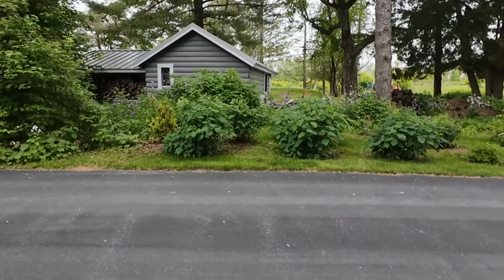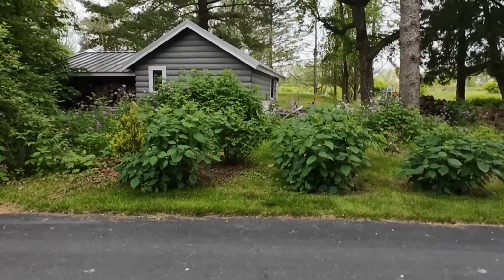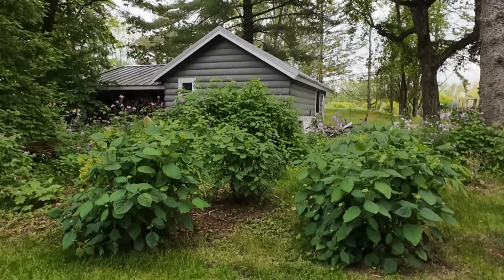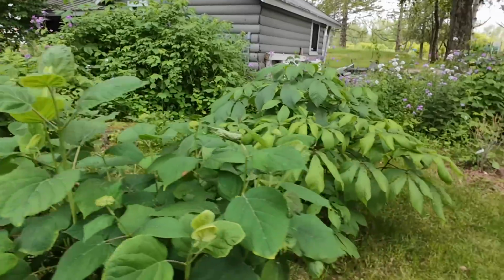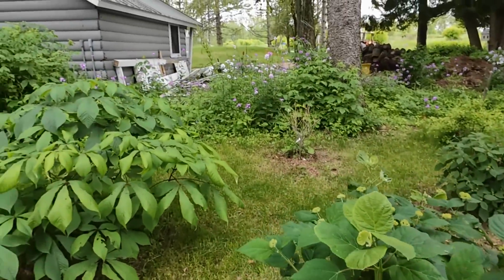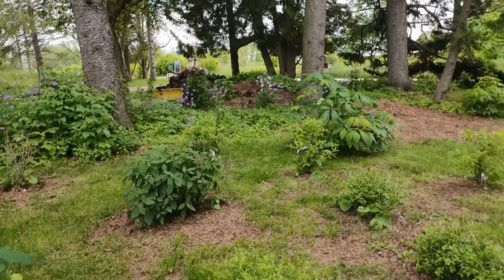These hydrangeas planted just last year are looking so good. These are all hydrangea arborescens, but they're really budded up nicely, looking good. The bottle brush buckeyes are appreciating the rain, although we haven't had much lately.